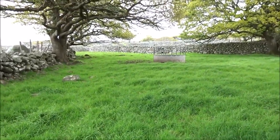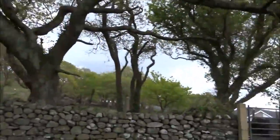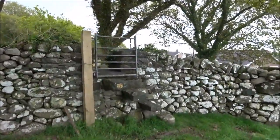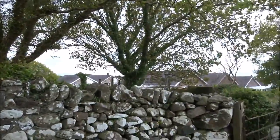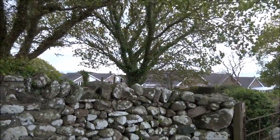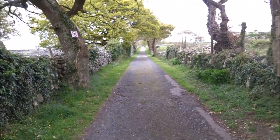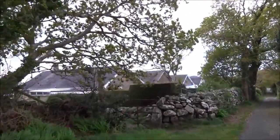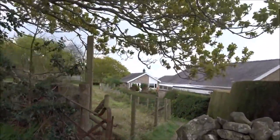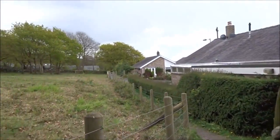Well, if there is a footpath through here, it's certainly not used by the local dog walkers. I think I'm a bit lucky here, because this is a stone stile, and there's a footpath sign on it, so there's the Tal y Bont estate there. Okay, so I'm back to square one. This is the lane I should have been on. So there's Tal y Bont estate, and I think this is the footpath that leads into the estate. So again, all's well with the world.